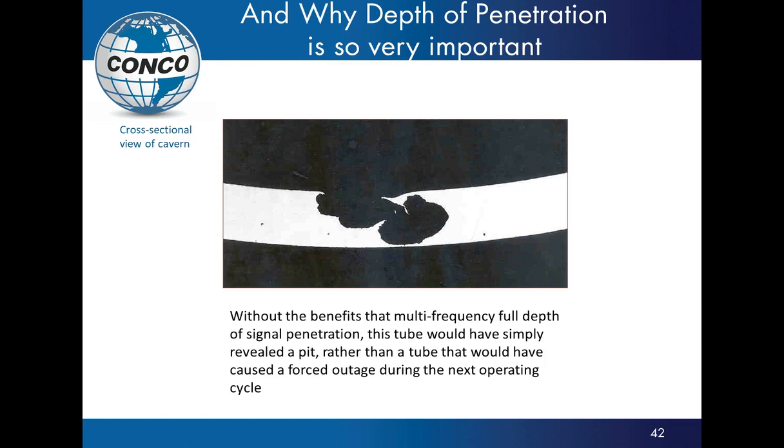This is the picture I was speaking about before. This could very well be a microbiological fouling or a manganese within stainless, where if you only have 2 frequencies, you're going to see that as just a pit on the ID of that tube. You are not going to see that that's a cavern in there. Multiple frequencies tells you that this cavern has caused this tube to only have about 10% wall left. That's going to fail. So this is a tube that's going to be plugged if you have multiple frequencies, probably left alone if you don't.